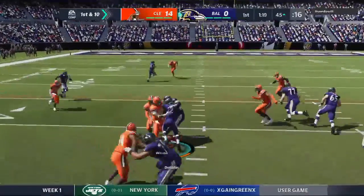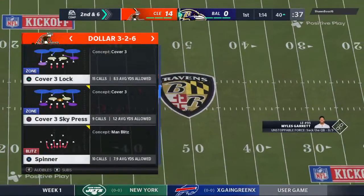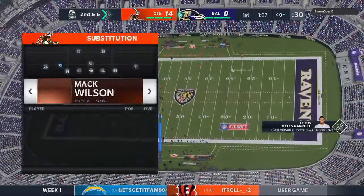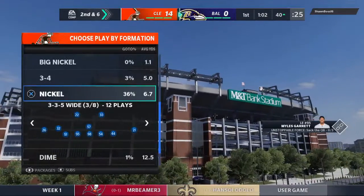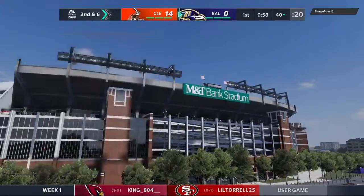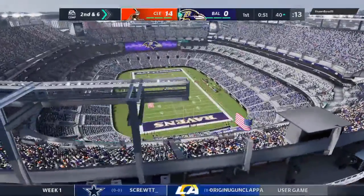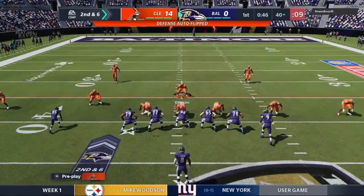A shotgun snap and a give to Dobbins. And he takes it down to the 40 with a pickup of 4. Dobbins, the ball carrier. Brandon, all things considered, they have to feel pretty good about getting that type of a gain, considering the blitz that they just had against them. 2nd and 6. Following the pickup of 4, here's 2nd and 6.